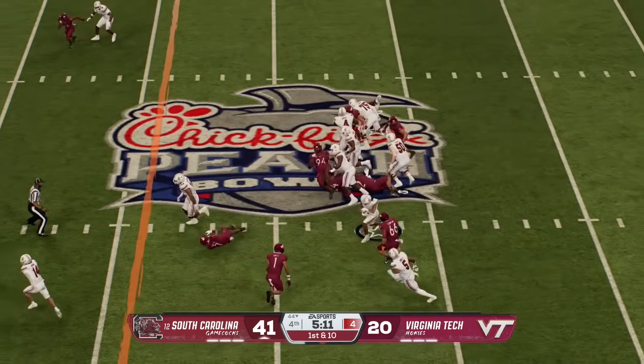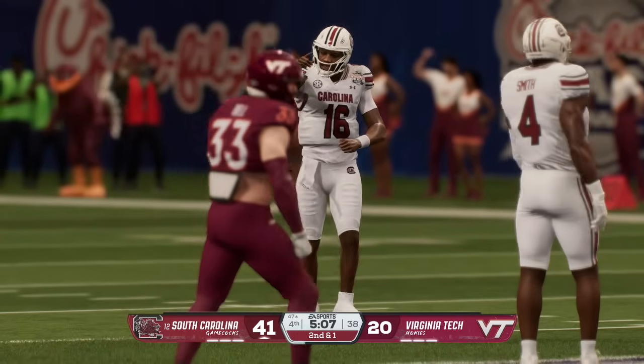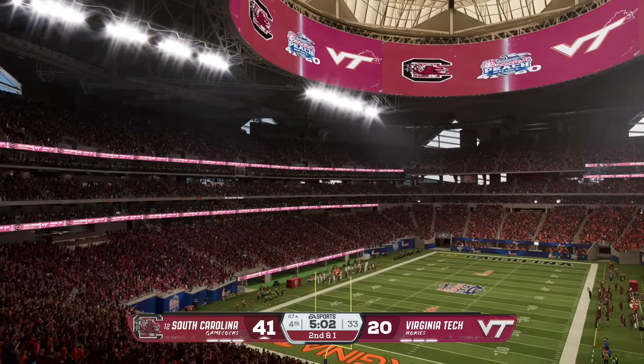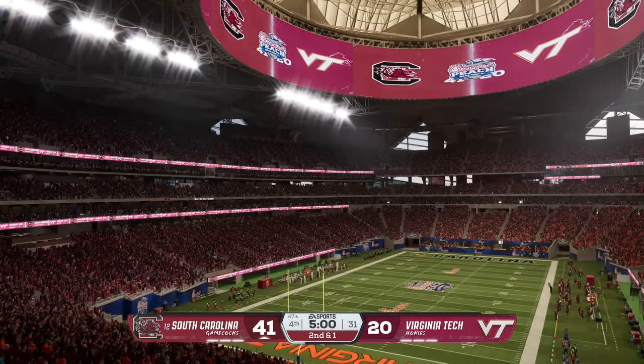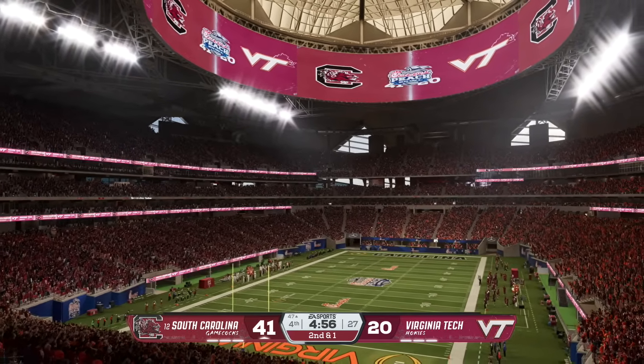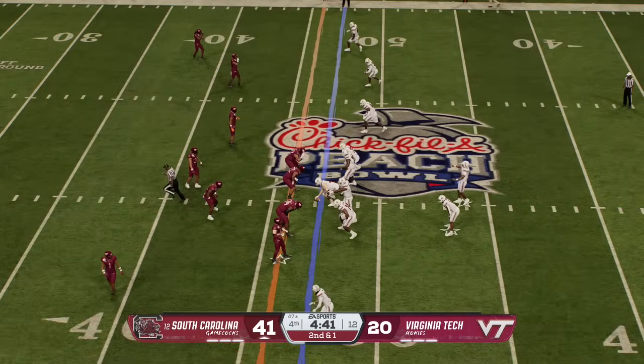Here's the handoff. Finding enough space for a solid gain before they stop here. Oh, this defense, if there's any chance of getting back in this game, you can't give up a big gain like this on first down. Offense getting set. It's second down.